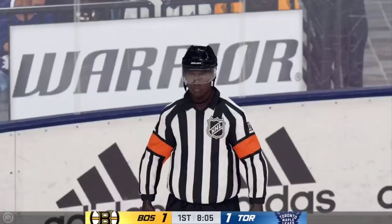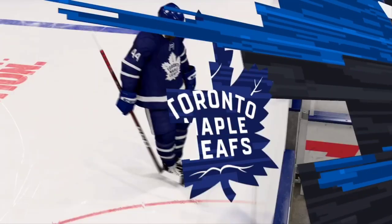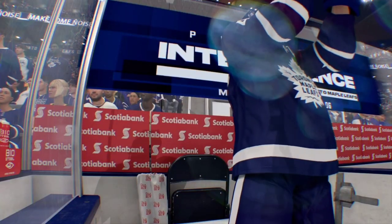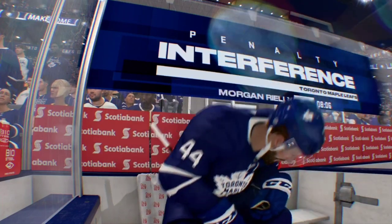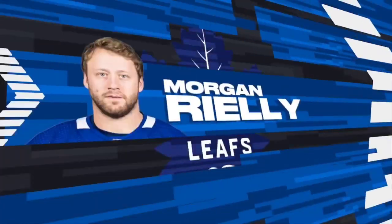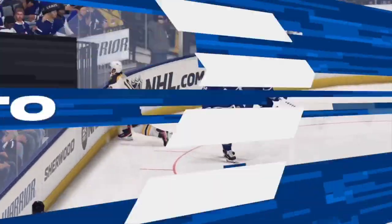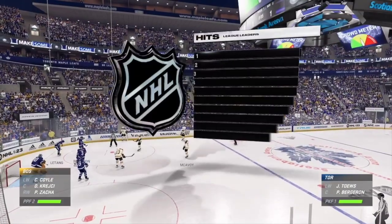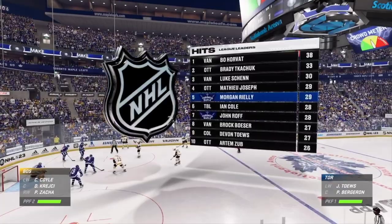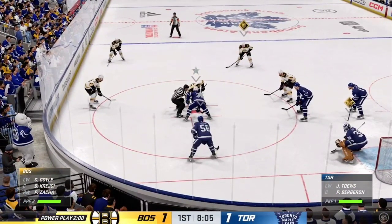A penalty coming up. I get what he's trying to do here, James. He's trying to gain a little advantage, but that's interference and it has to be called. Here's the first look at the power play. First chance of the night for the power play. The guys are pretty excited to get out there and see if they can get on the board.